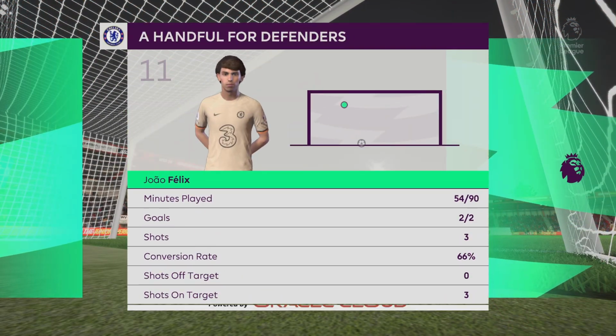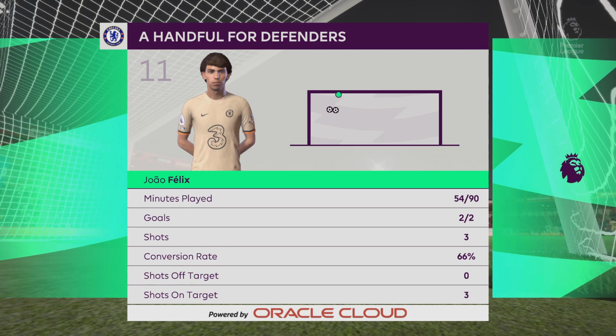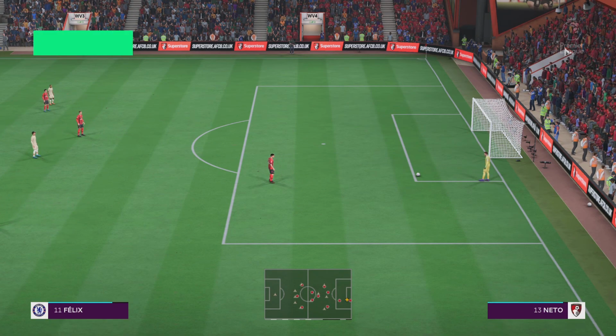Well, I must say, when Joao Felix is in this sort of mood, Stuart, he can be so very difficult to contain. Well, he's scored good goals, but his all-round play has been excellent. He looks like scoring every time he gets on the ball.